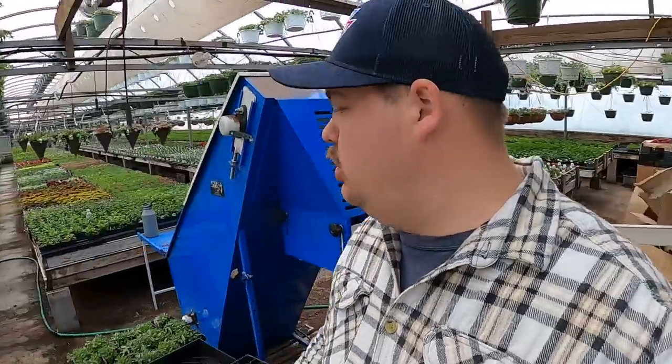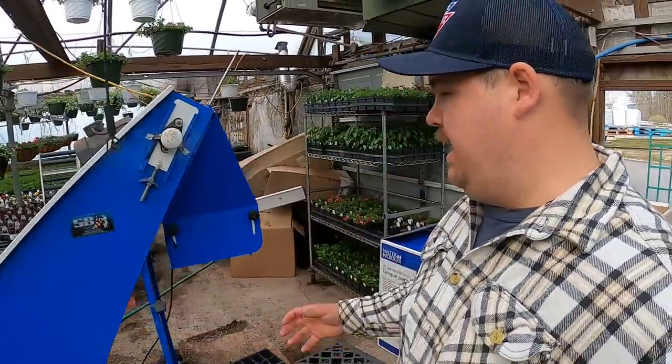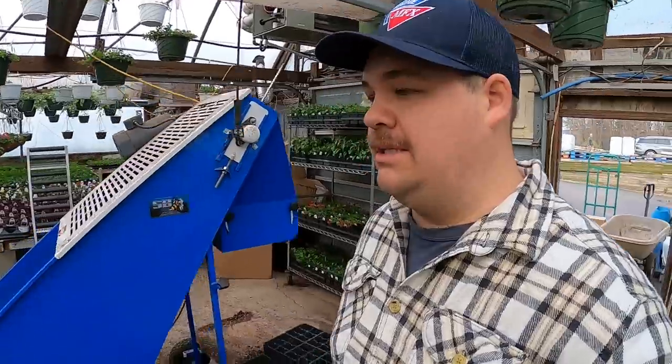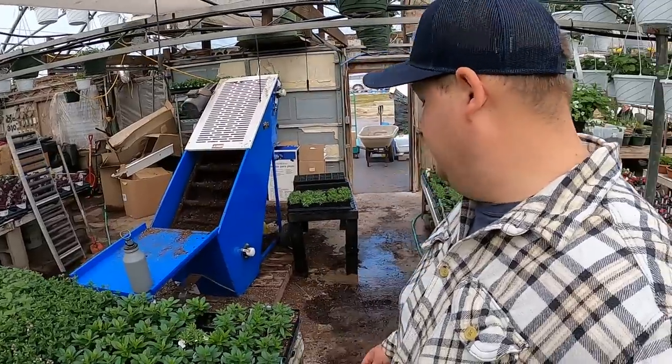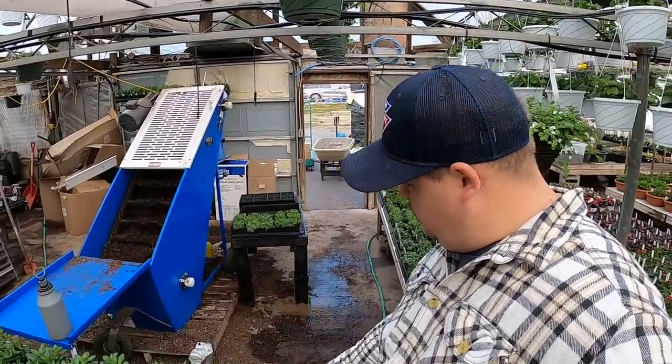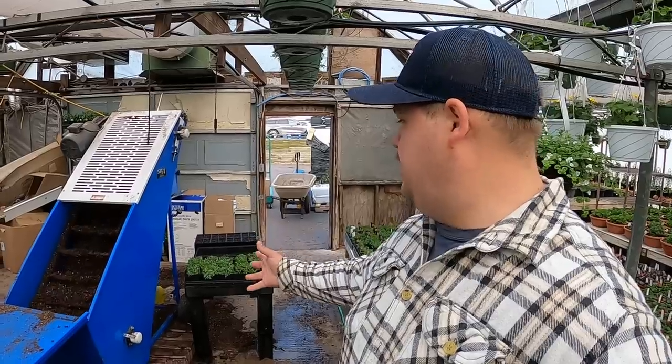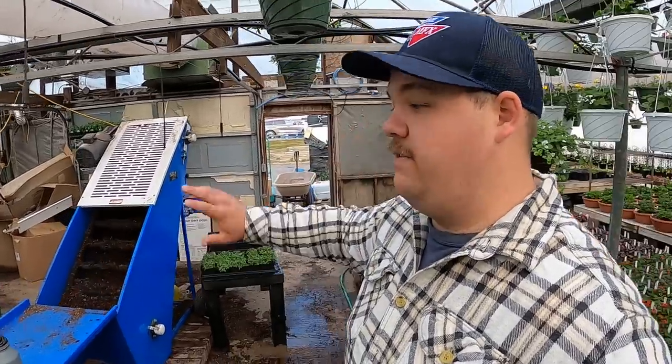Even though it may not look too large, and it really isn't that big, it does take up a lot of space right here at the front of the greenhouse. And this is all space that we could be putting flowers and other potted plants. So there's actually two tables that fit in this area, and we're not able to use it because the machine sits there, so we're gonna have to move that out today.